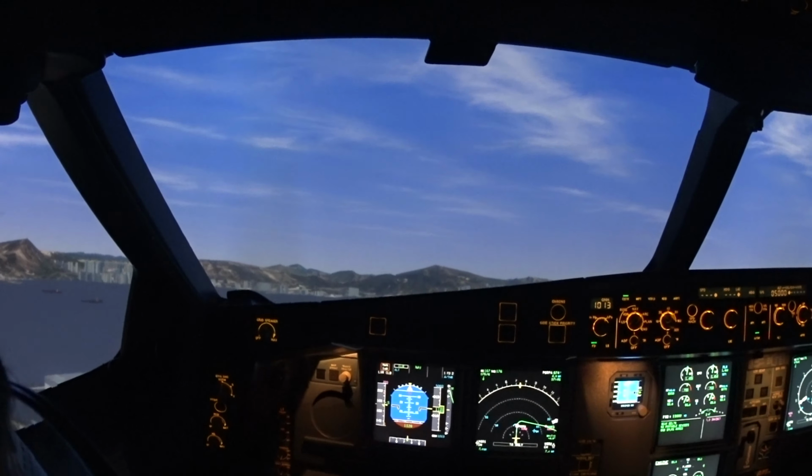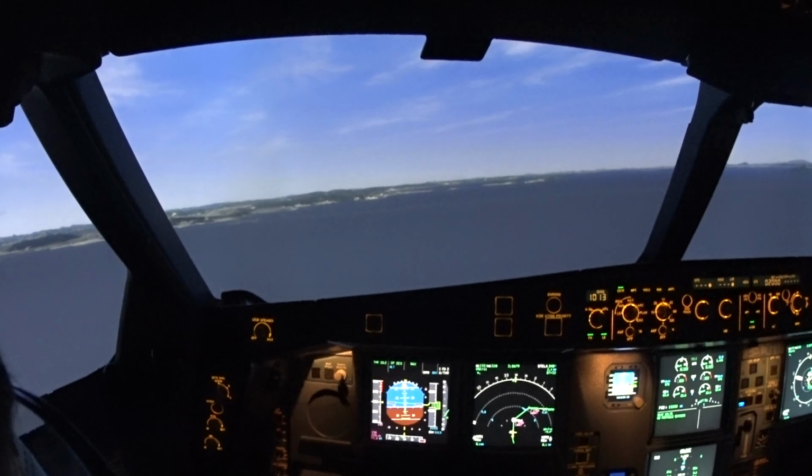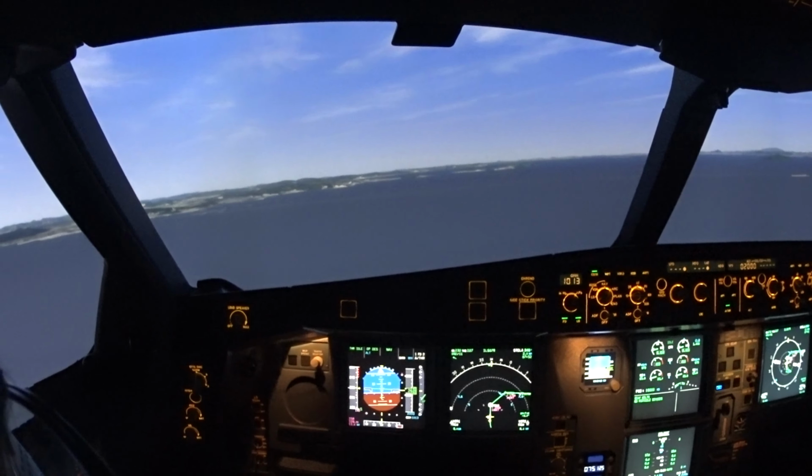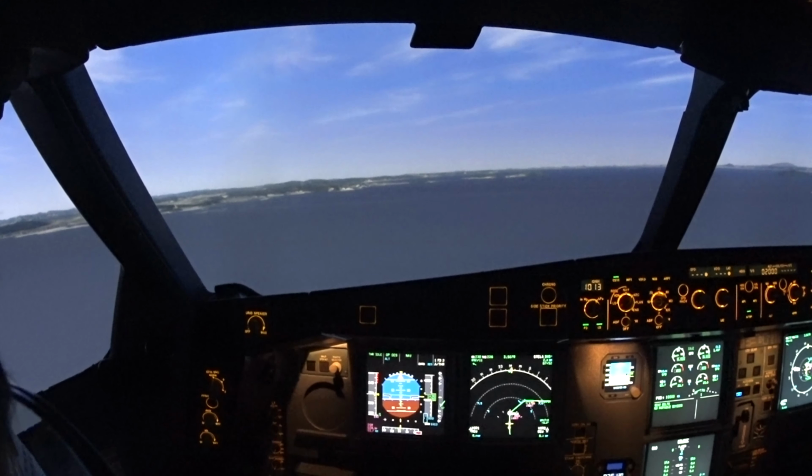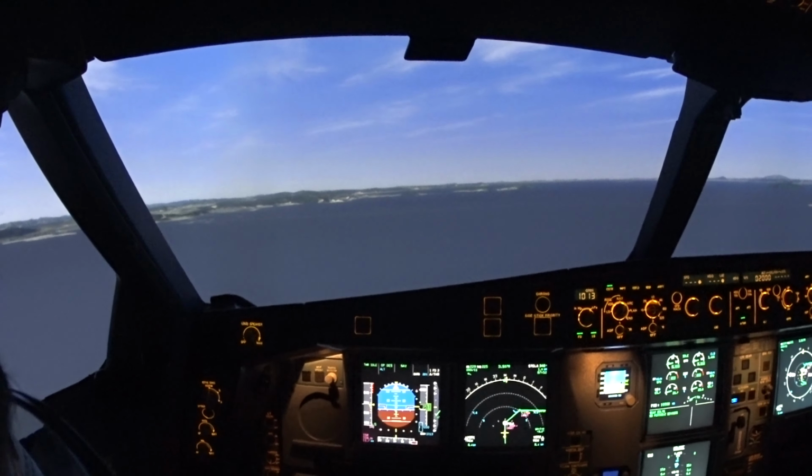Okay, I give you flap one now. Okay, flaps one. Slow down. What's up with the seatbelt sign? When you put flap one, they will cycle the seatbelt. Oh, that's why. But not all the airplanes have this one. Some airplanes have. Oh, okay.